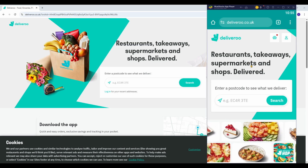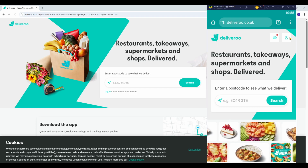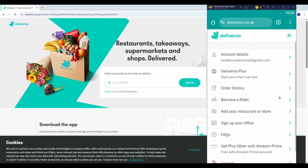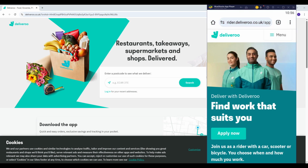Start by opening the Deliveroo app on your phone. From the home screen, look to the top area and tap on Profile. This takes you into your account section. Next, tap on Become a Rider. Even if you're already delivering with Deliveroo, this area links to the rider resources and help articles you'll need for changes like this, so it's the right place to be.